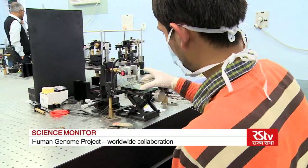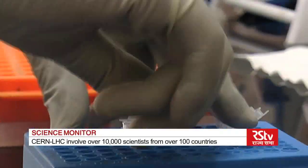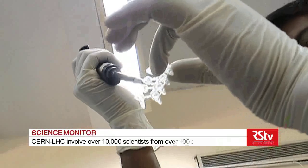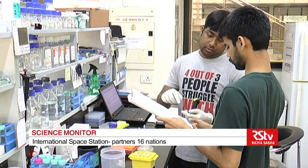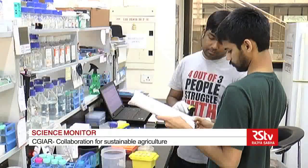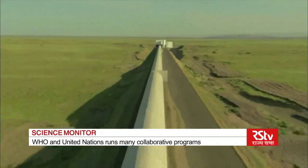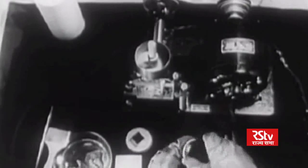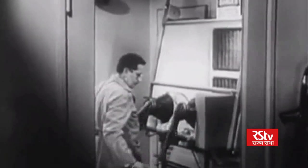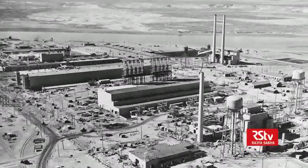Today, collaborative research is the trend. Presently, science is sans boundaries and scientists are collaborating with their international counterparts to solve challenging research problems. While there are numerous examples of large international joint research projects, perhaps the earliest endeavor at large-scale collaborative research must have been the Manhattan Project, which led to the development of the atom bomb.